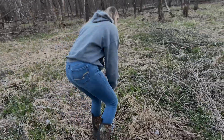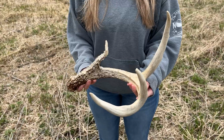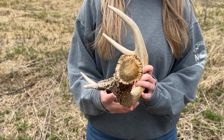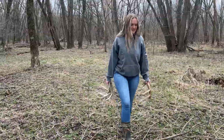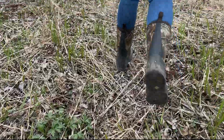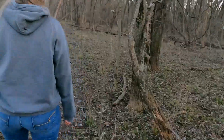Oh yeah. Check that out. That's a nice deer. I know that deer too. That's for sure been laying there a year. Coming down this deer trail right here, and it looks like Lauren is on the board with another one.